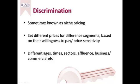Even garages of the same brand of, say, BP or something, will actually sell their fuel at different prices for different areas of the country based on how wealthy they believe the population is or how price sensitive they are. So everybody is very familiar with discrimination pricing. So whilst it may be slightly controversial, it's very widely used and it can be a very powerful strategy for a business. So that's discrimination pricing.